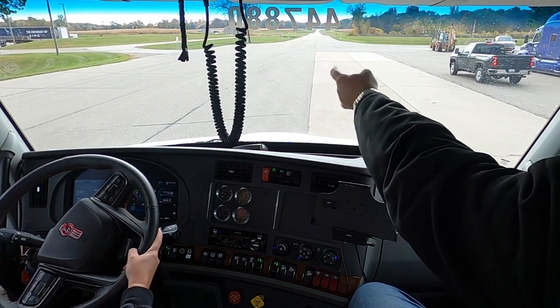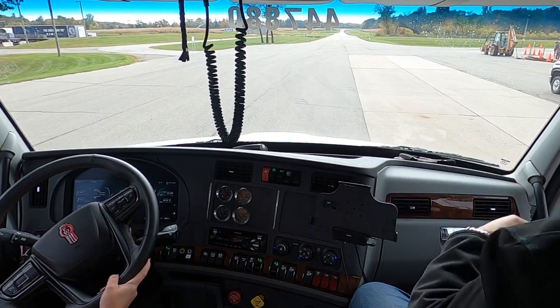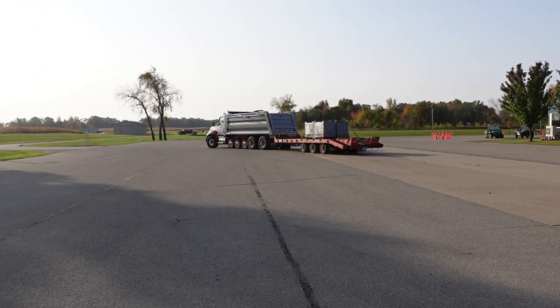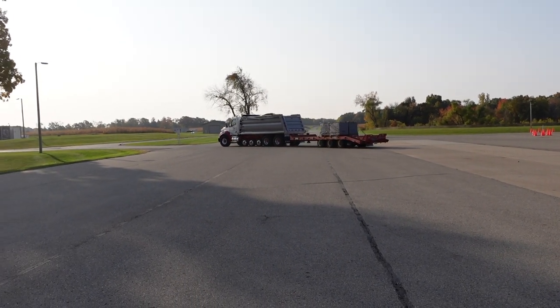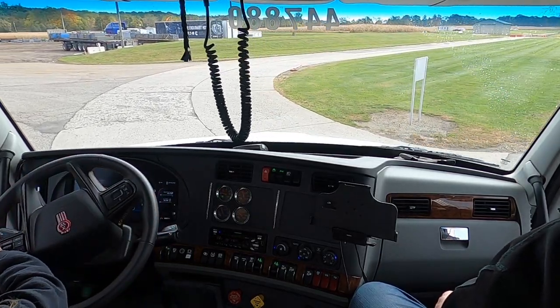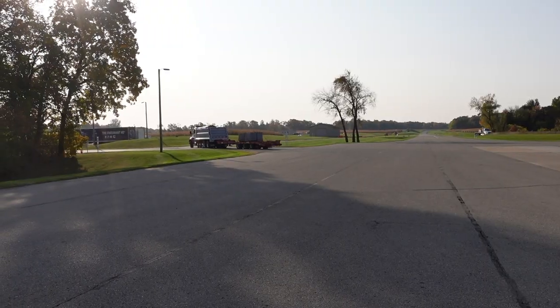Go out to the left, we'll do like a half loop around the oval and left hand turn into the infield. This dump truck is loaded to 83,000 pounds. The trailer is weighing in at 29,000 pounds, bringing the total weight up to 112,000 pounds for the combination.